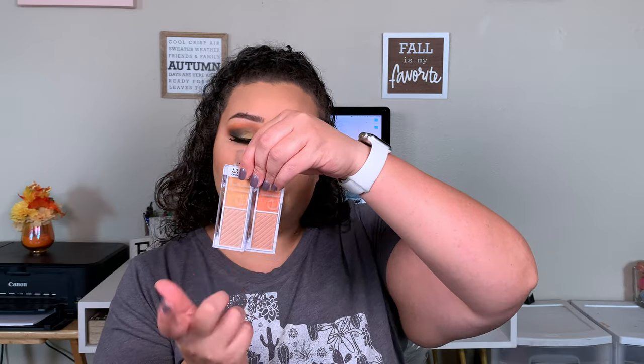Physicians Formula one. So for blush, we have these two e.l.f. bite size blush palettes. I have this one in cantaloupe and this one in white peach. So I think I'm going to use white peach just because it matches what I have going on in my crease really well right now.